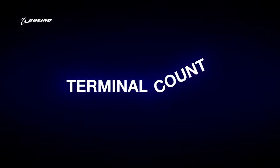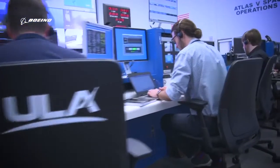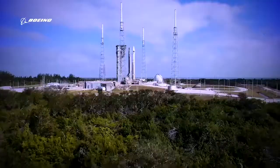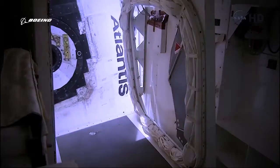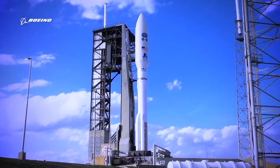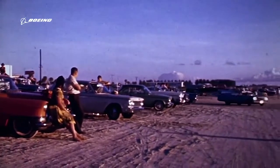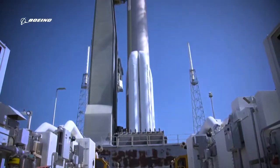Hold on countdown 1. Status checks proceed with terminal count. Atlas systems, propulsion, go. Hydraulics, go. Pneumatics, go. LO2, go. Water, go. Centaur systems, propulsion, go. Pneumatics, go. LO2, go. LH2, go. Hazardous gas, go. Electrical systems, airborne, go. Ground, go. Anomaly chief. AC is go. Range coordinator, clear to proceed. Launch director. Launch director is go, and you have permission to launch. The countdown clock will resume on my mark. 3, 2, 1, mark.